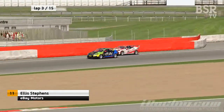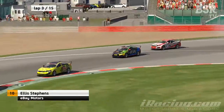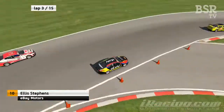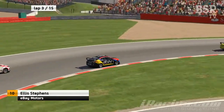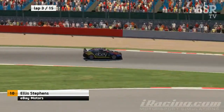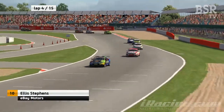Ellis Stevens is under threat from Ander Diaz, who tries to go around the outside here much later on the brakes, but he's not going to be able to make that one stick. Stevens, though, going very wide through Brooklands, and Diaz having to jab on the brakes a little bit early there. He's going for the exit, trying to pip Ellis Stevens down the main straight. We'll see how that one pans out. Laura Bond 12th, Kai Barker into the pits.